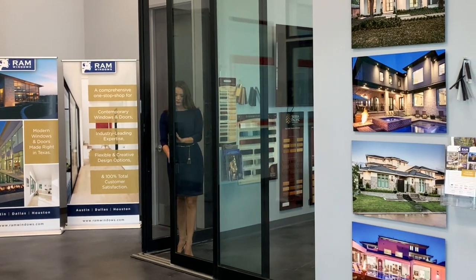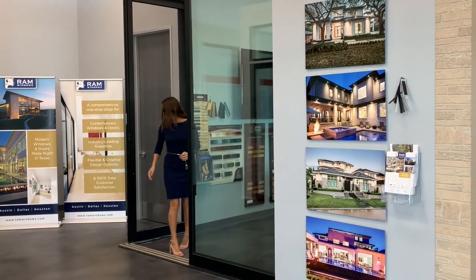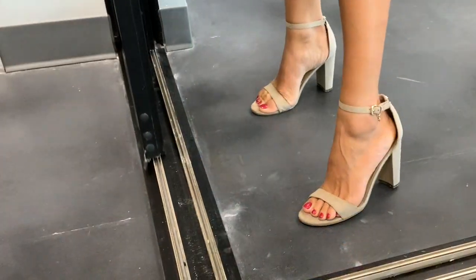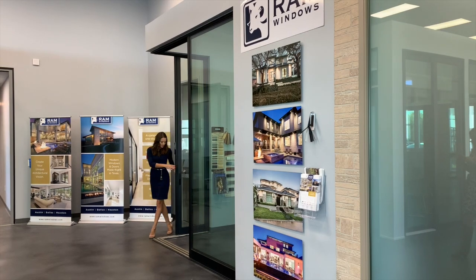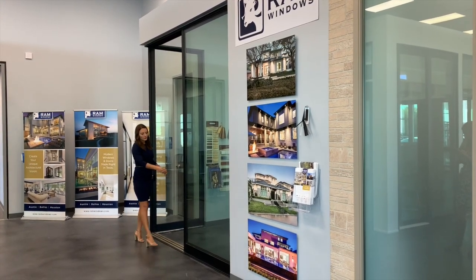Walls that disappear? It's true. Western Window Systems Series 600 multi-slide door features large, unobstructed rolling glass panels that stack or slide into pockets for extra wide openings that eliminate the barrier between indoors and out. These moving walls of glass expand living space, frame beautiful views, and let in fresh air and natural light.